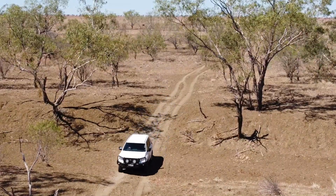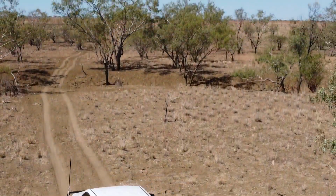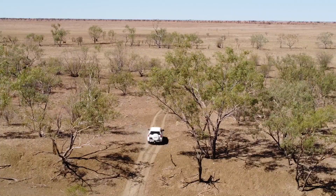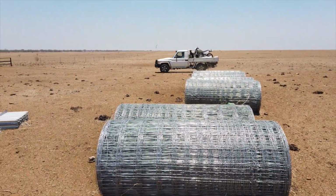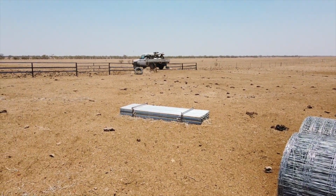Properly fenced off, we can control it a whole lot better, and hence the interest from Desert Channels, interested in starting on wet season spelling and rotations where we can actually control the country. So we've actually started putting up a predator fence around Eversleigh, with DCQ as an interested party in monitoring the grass growth, and we record and report to them stock movements in and out of that particular country they're looking at.